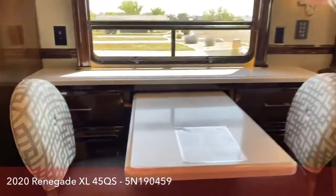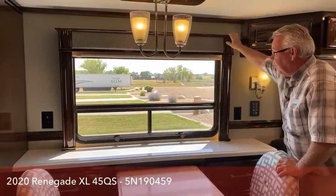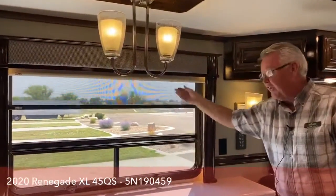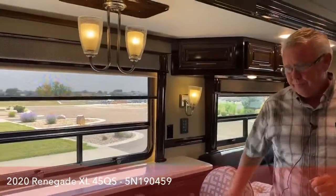Even their window valances are just really high end all the way around. You have MCD shades, and the day one is a manual, the screen is on a remote, so you have to find the remote control. You can lower all those.